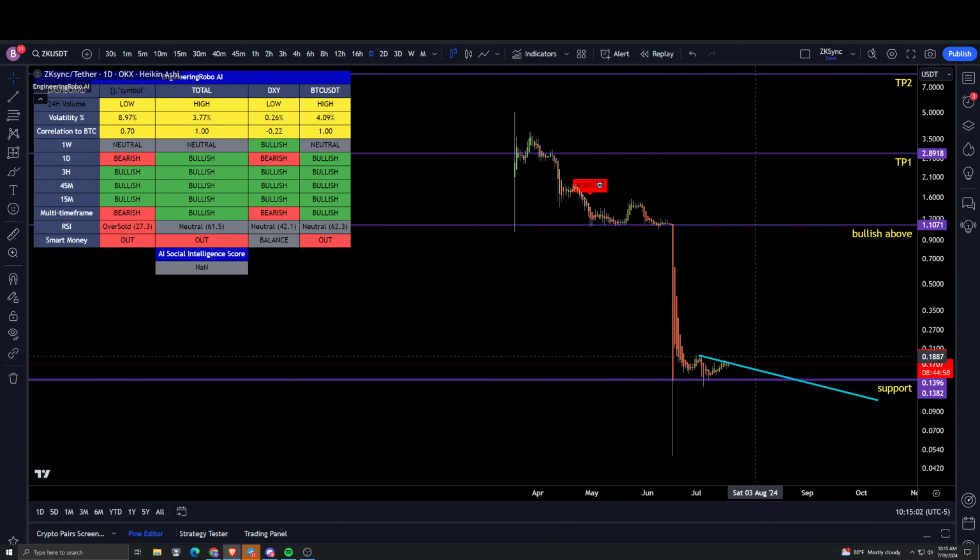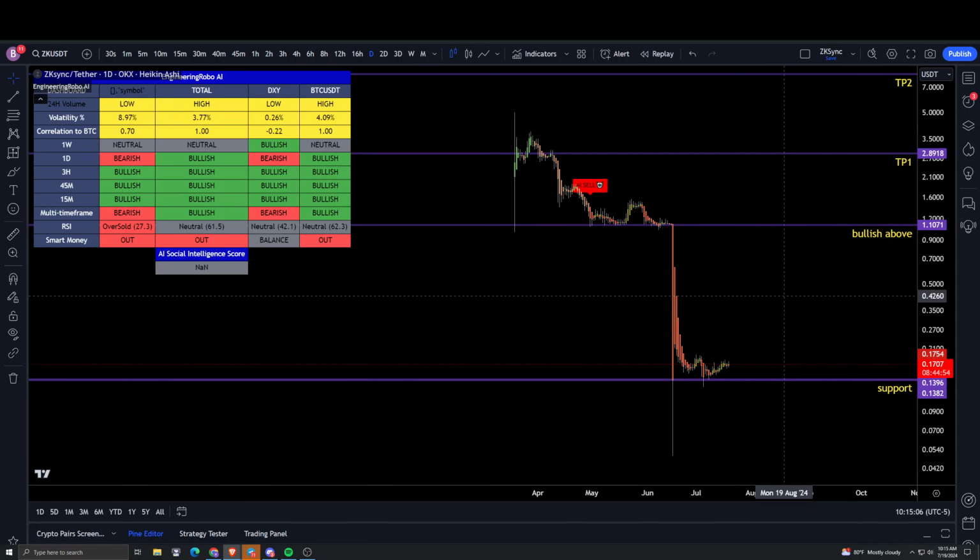So yeah, just be careful with this one. I wouldn't put too much in if you are entering it. I wouldn't put too much in at this level. Anything you do put in would be worth a lot. So just, not advice, of course, but if you like it, for sure. It looks like it could be a good value play anyway.